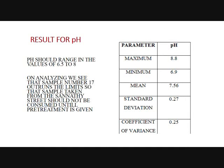So this is the result for pH. The pH should range between 6.5 to 8. We observe that the maximum pH value in our sample is 8.8 and the minimum is 6.9. Our mean value is 7.56. So on analyzing, we see that sample number 17 exceeds the limit, the sample that was taken from the Sanadi street.